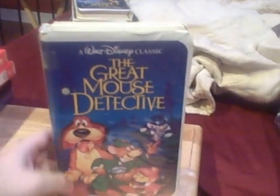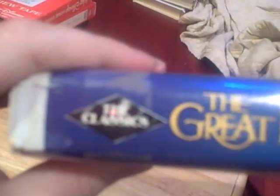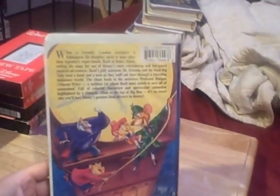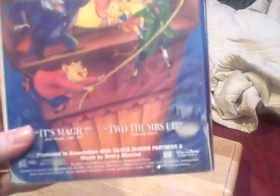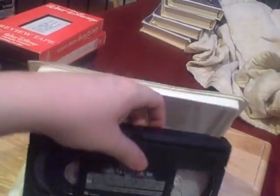Here's The Great Mouse Detective, 1992 VHS. This is another one of my all-time favorites. It only says the classics on here because of how much room the Great Mouse Detective title takes. Here's the back. It's magic. Well, said by Joel Siegel. I read the critique review there. Here's the label. Printed on May 8th, 1992.